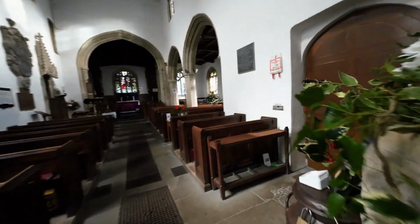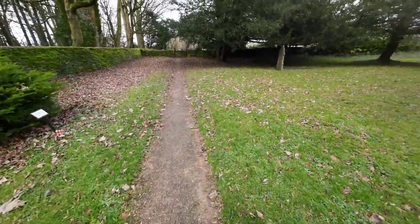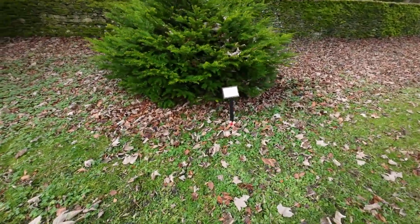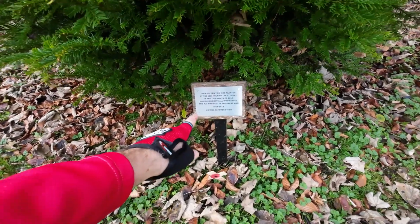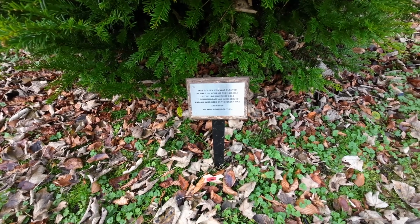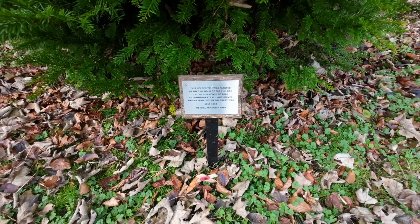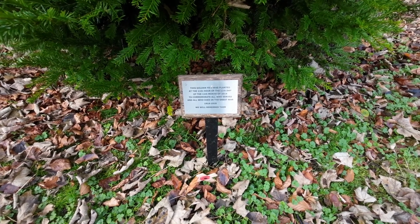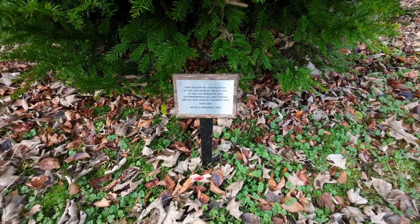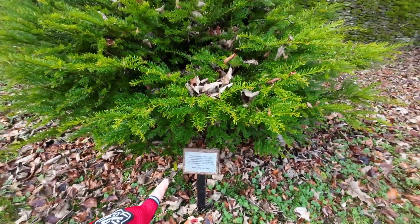Okay, let's go to the churchyard. So this is part of the Cotswold Way, literally walking through this churchyard. Just seen a squirrel run along and go up that tree. I wanted to show you this yew tree. It says, the golden yew was planted at the 11th hour of the 11th day of the 11th month of 2014 to commemorate all who served and all who died in the Great War, 1914 to 1918. We will remember them. I just wonder what that yew tree will look like in hundreds of years' time.